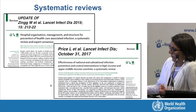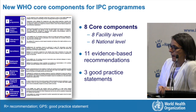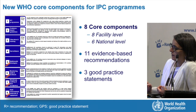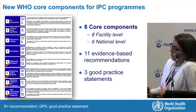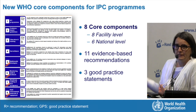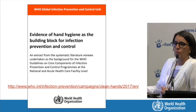So the systematic reviews have been published in different papers. You can retrieve them. And these are the core components that have been identified at the national and facility level. So basically, the first six are valid for the national level and the facility level, and there are two additional ones that are only for the facility level. And as you can see, there are 11 evidence-based recommendations, which means that there was enough evidence to really support the recommendations, and three good practice statements. We will talk about these tomorrow.